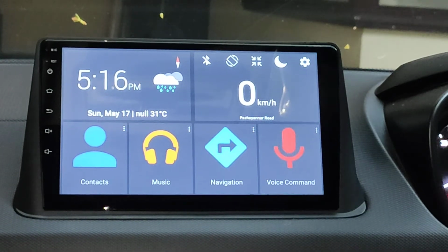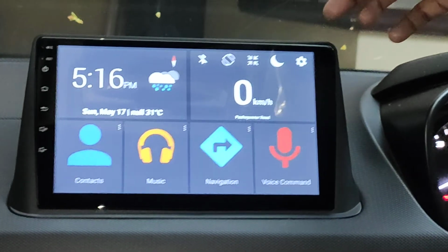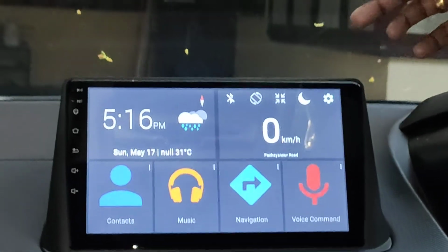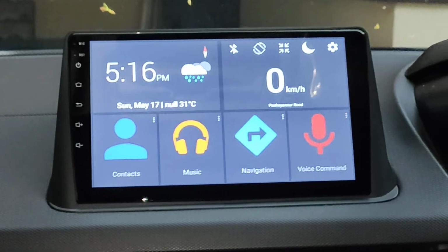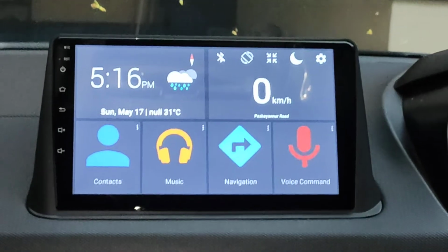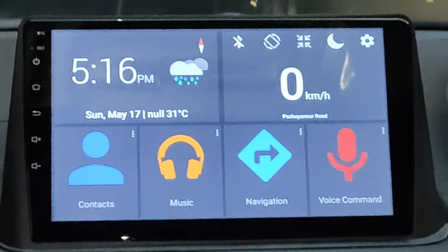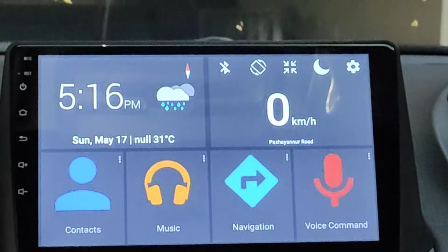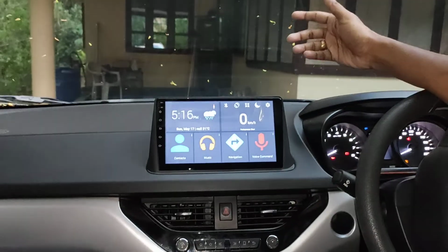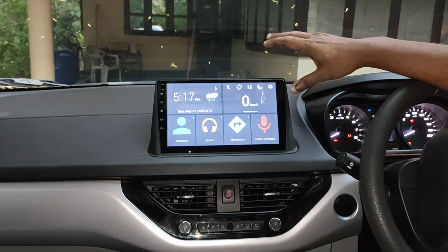There are models where you can insert a SIM card on this touchscreen and use it, but I feel that it costs around 4,000 more. I don't want to invest that kind of money for an internet connection in my car. I can always use the hotspot on my mobile, and I will not be using it every day, so it saves me the hassle of recharging it again and again. So that's what I have to do.